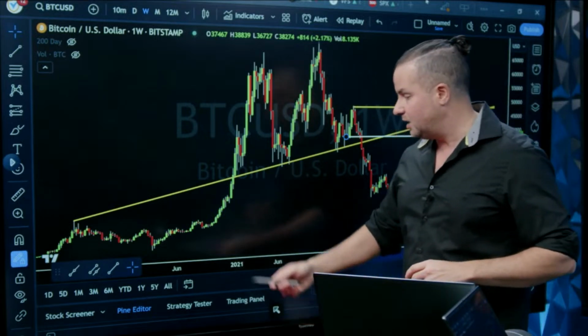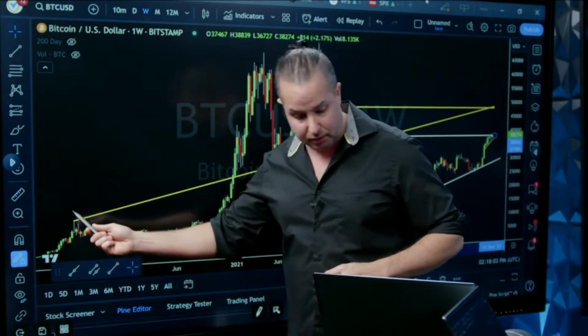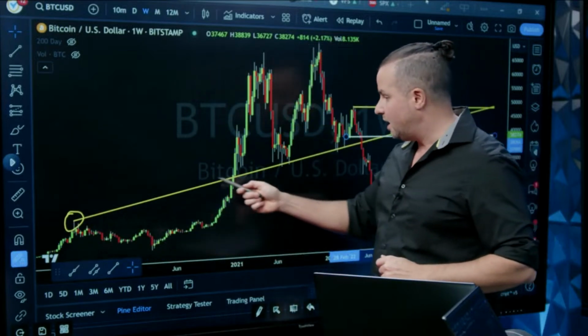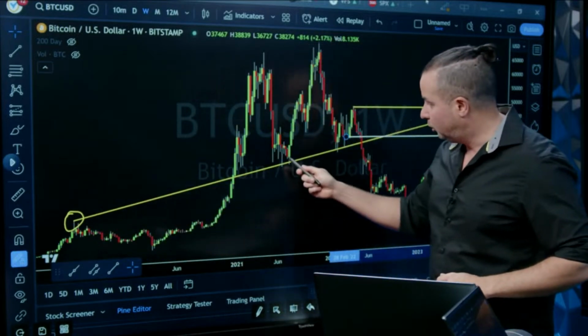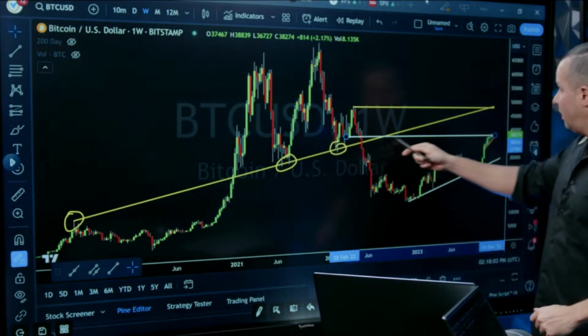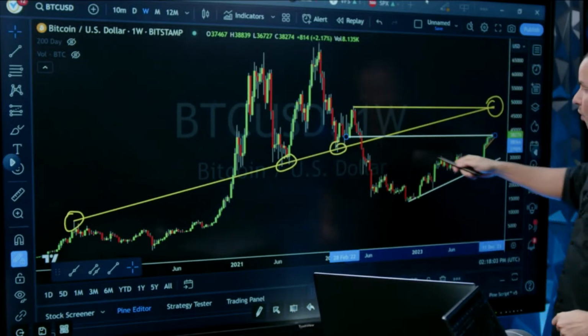So basically what I did was I took this high going back, I believe this is the 2019 high here. If we connect that high through the lows of the bull market here, through the lows of this pullback, and that line is extended out, you get a pivot point here.